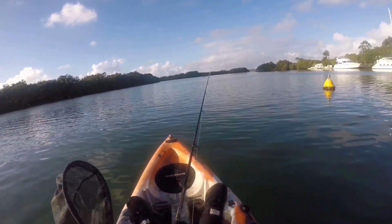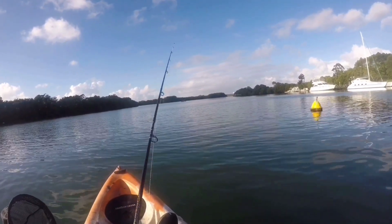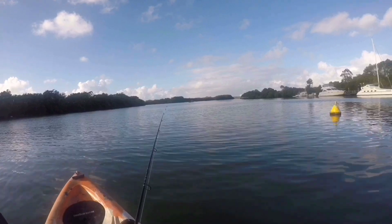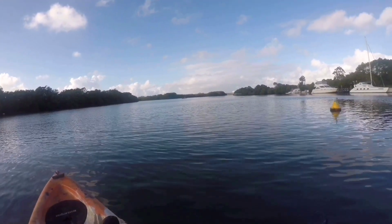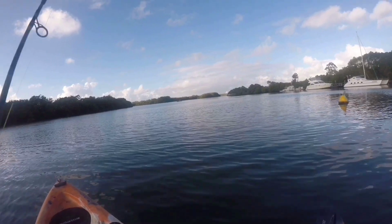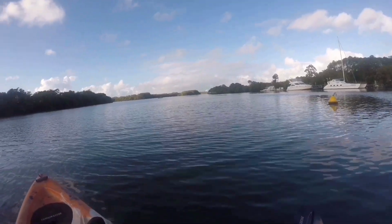What I like to do is obviously let it hit the bottom. Once you see that line go slack, just do a slow lift and then catch up to your line. Watch it go down and another slow lift and just repeat. There's enough movement in that vibe that's going to attract something and it's usually going to smash it on the way down, and then as you go to lift it up again, usually got a fish on.